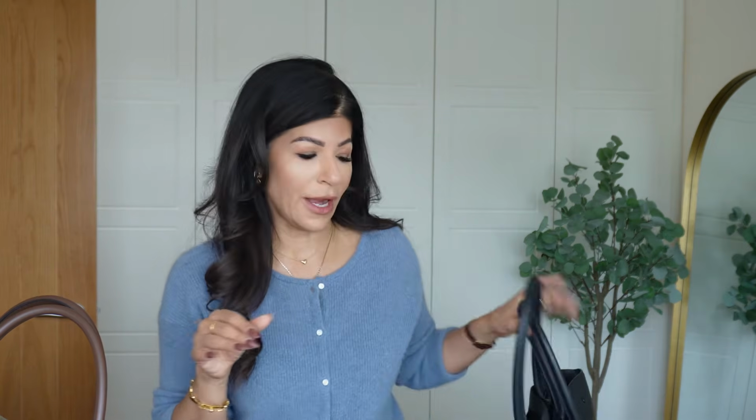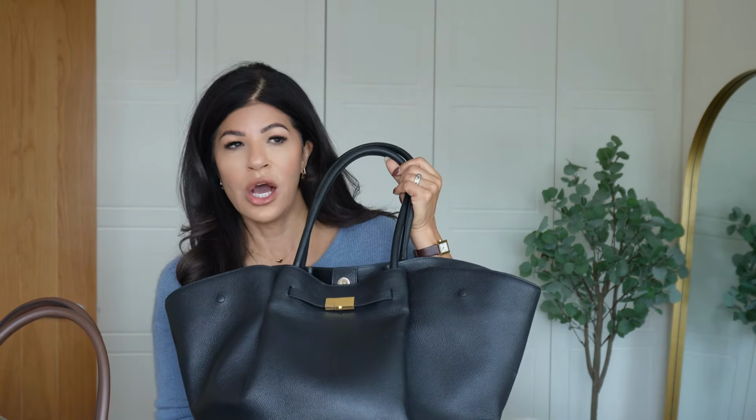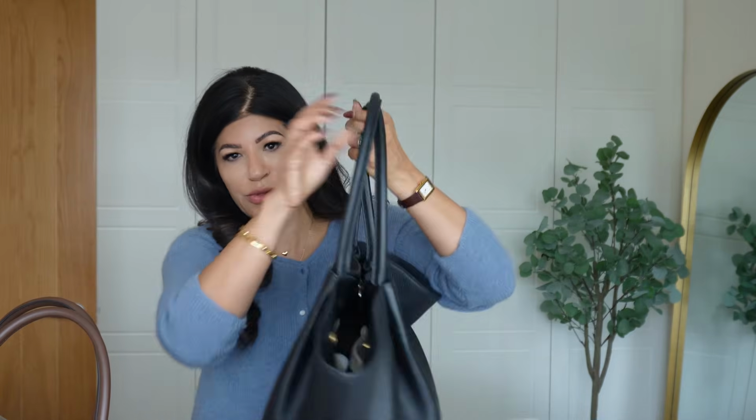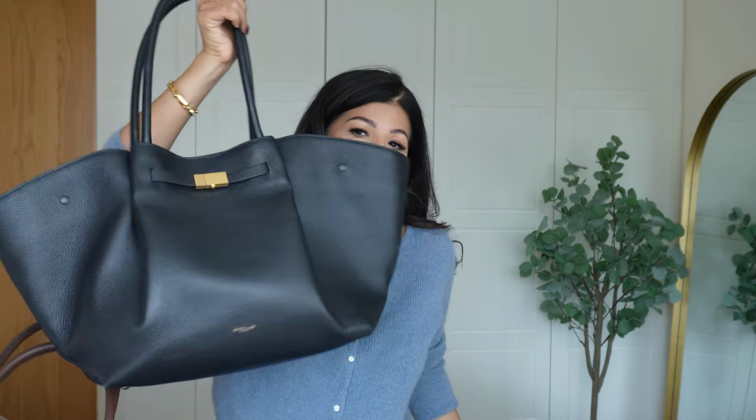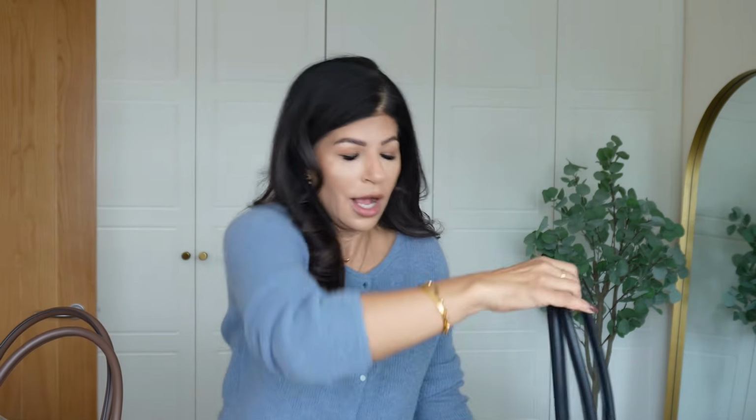And other pros, I guess, as I said, it fits a lot in, so you can use it for work, you can use it for shopping. This is the sort of bag that I would also take away on holiday with me as my bag for the airplane. I've taken this bag with me on holiday a lot, so I would put the handles over the handle of my suitcase, and then I've used it as a cabin bag because it fits so much, and then it's a great city bag as well if I'm going somewhere for a city break.